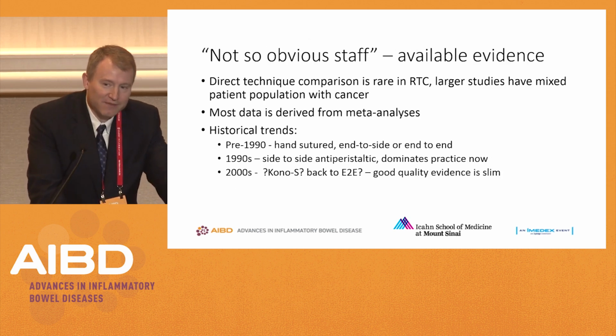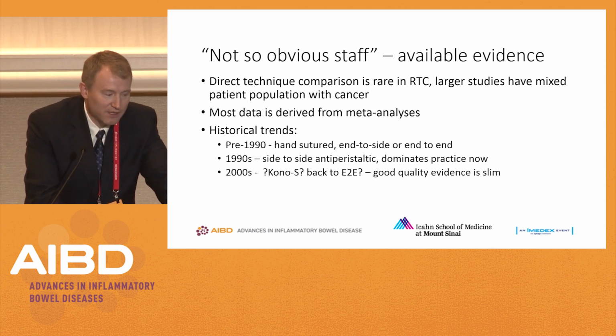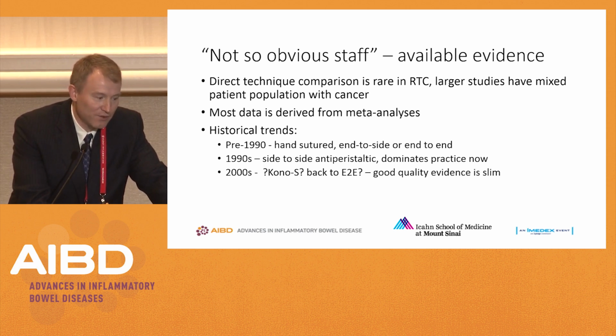So not so obvious stuff, the available evidence. The direct technique comparison is very rare in randomized controlled studies. Larger studies have mixed populations with cancer patients and not just Crohn's disease patients. Most of the data we have is derived from meta-analysis and not from direct studies. Historically, pre-1990s, we had hand-sutured end-to-side and end-to-end anastomosis. Since the 1990s, we are dominated by side-to-side, anti-peristaltic functional end-to-end, and this is the most commonly practiced anastomosis these days. Now we are coming into the 2000s, and we are in the questionable era of the Kono-S anastomosis, back to end-to-end, and the good quality evidence is still slim.